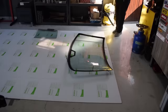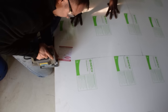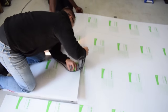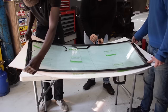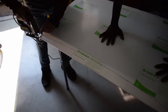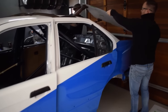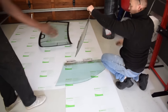Then got a whole bunch of polycarb and started making the windows from the original glass. This is where we used the rear windscreen as a template. Cut it off with a jigsaw and it fit really well. We then got stuck into the side windows and just took our time.